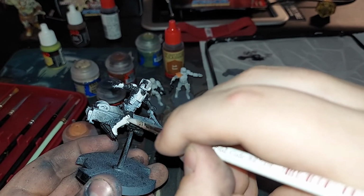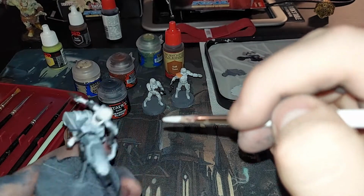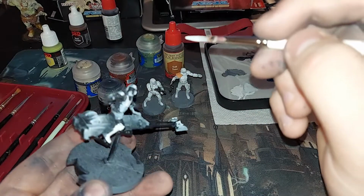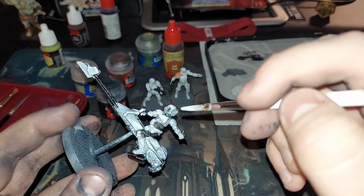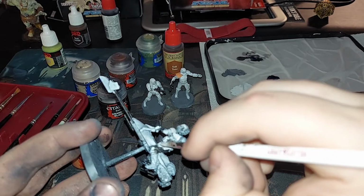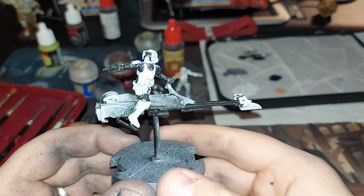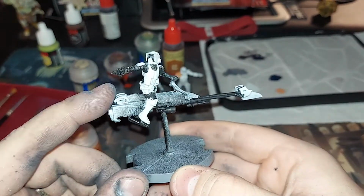Don't want to overdo it. Don't want to obscure any detail here. But we'll see it on the boots. See it kind of through the back. And I think we might apply some white on the bike a little later, but we're mostly going to do the armor just for now. All right, looks like we're where we want to be with the armor. We have the white and the black where we want it to be. So now we're going to go ahead and move forward. We're going to do the bike itself.